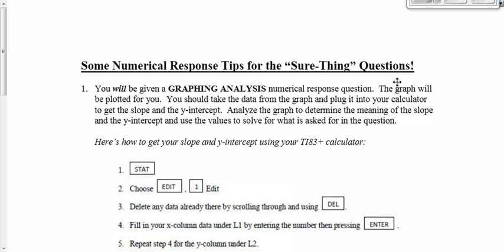On our final day of Physics 30, we're going to spend some time talking about a guaranteed numerical response scenario that we're going to see. I told you guys yesterday that you're going to see a graphing question. You might see more than one question involving a graph, but you're going to see one question that's dedicated to graphing. And you know what to do with that, right?